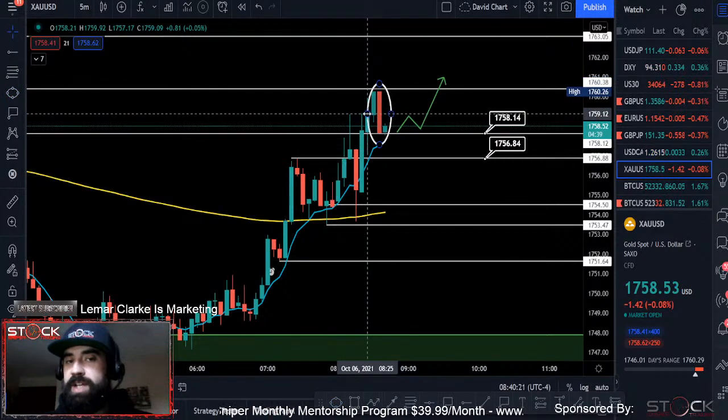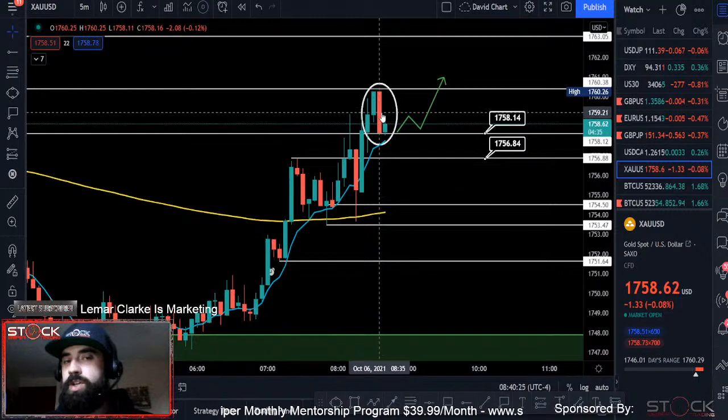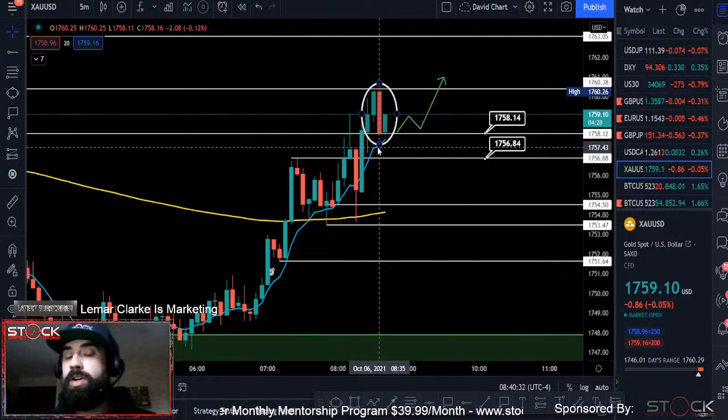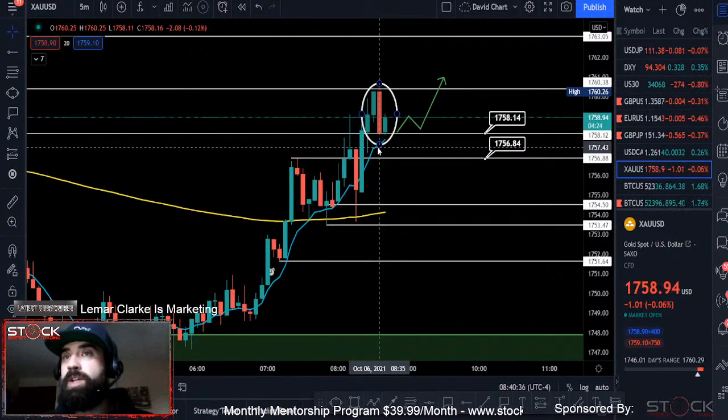Do you guys understand that? Do you guys know that's a bearish engulfing candlestick? If you know what a bearish engulfing candlestick is, what kind of candle is this? Is it a continuation pattern, a reversal pattern, a bar code initiation pattern? What is it?